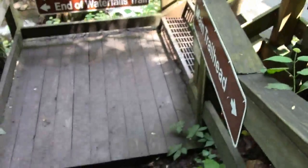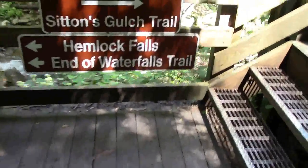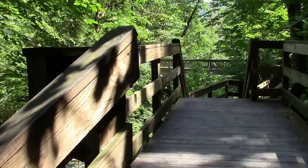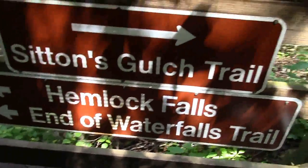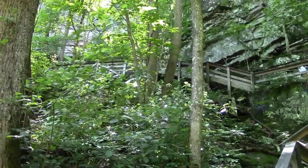Alright, so we've come longer than I thought it was going to be. So, Sitton's Gulch is out that way. I think it's around 2 miles to the trailhead, past that bridge. We're not going to go there. We're going to go to Hemlock Falls and check this out. And then, of course, main trailhead, that's where we came from. All the way up there and a bunch of other curves.